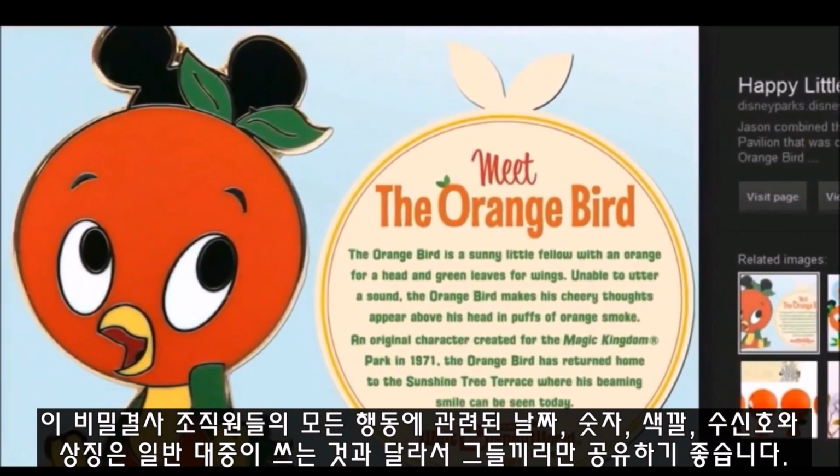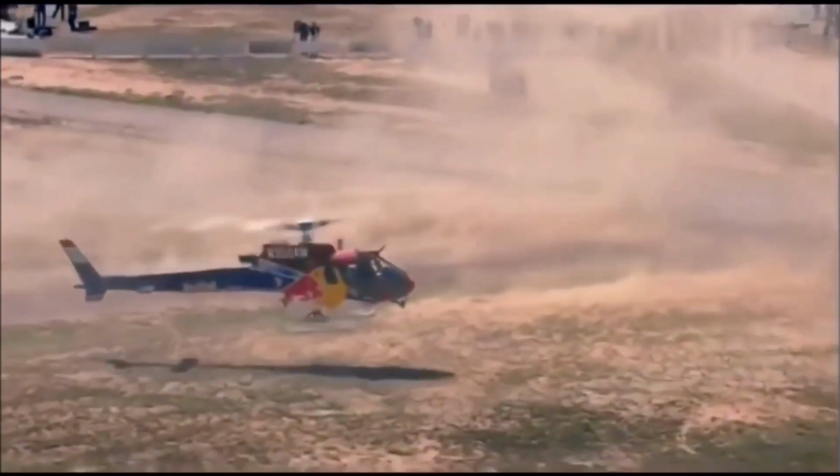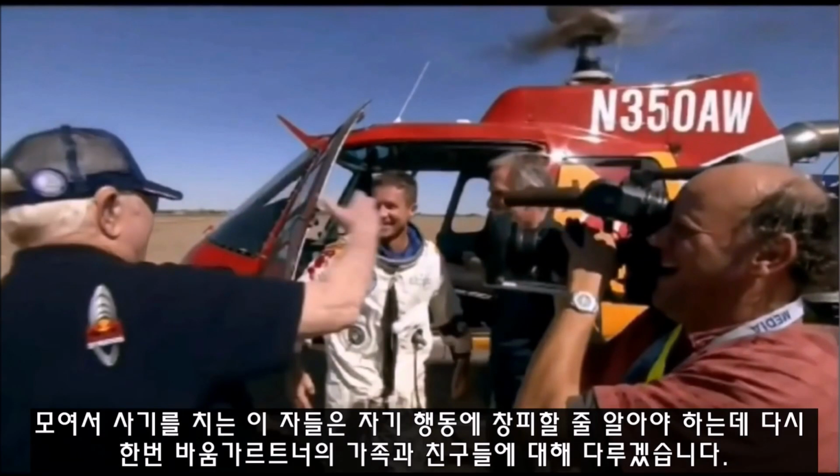These people, these secret societies, they do things based on dates, numbers, colors, signs, and symbols. It's a different language, and the masses are clueless to what's taking place. These people should be ashamed of themselves. Nothing but a club of deceivers.